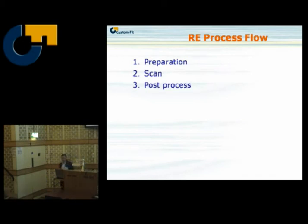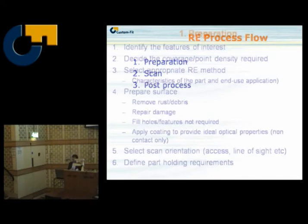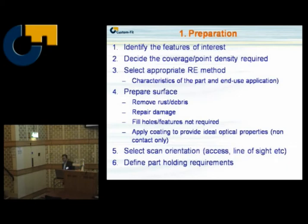We'll quickly go through the RE process flow, which starts with preparation, scanning, and post-processing. Preparation is important. It's like DIY, like painting the door at home. You know, just slap the paint on and all the paint drops off. Or you can prepare properly.